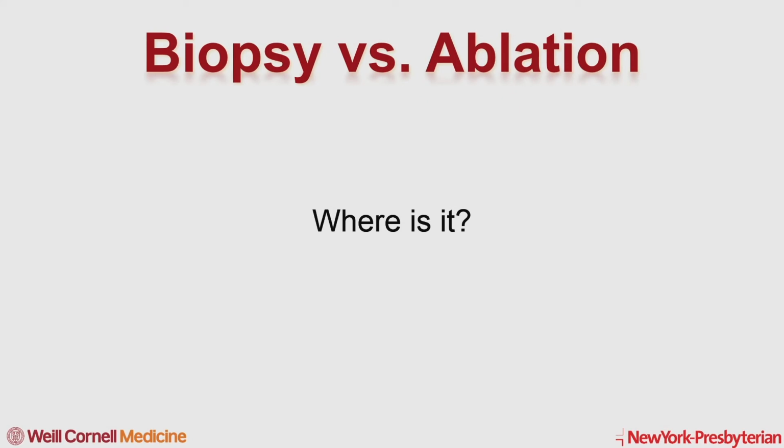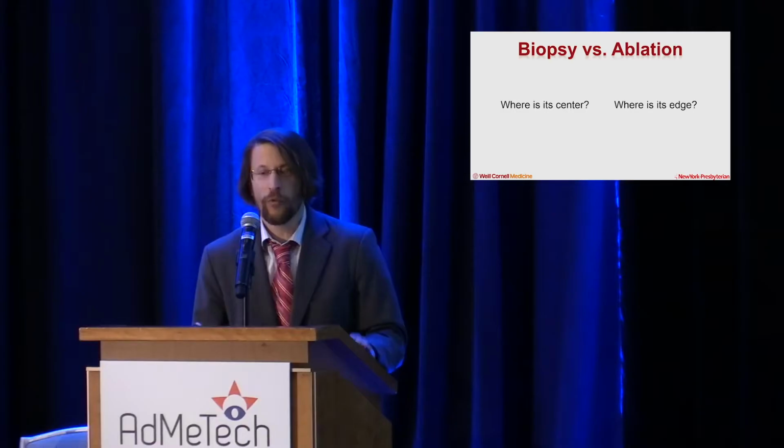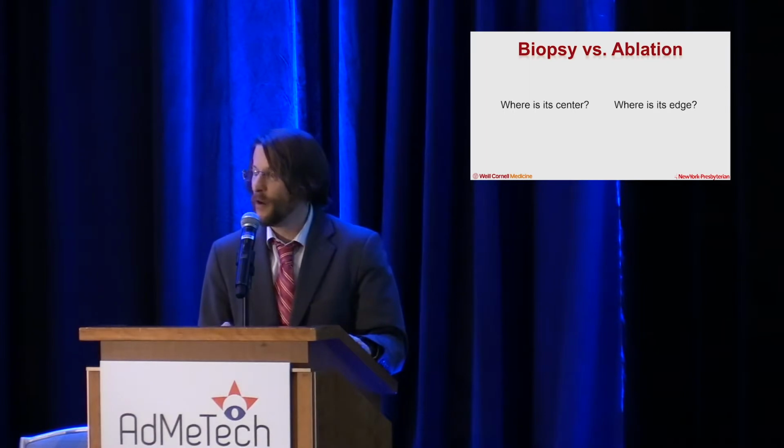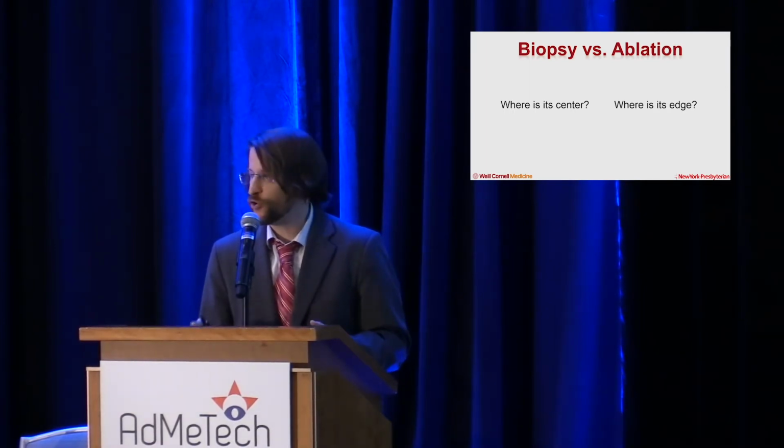And so one of the important questions is the difference between thinking about biopsy and ablation. And so both of them have this core question, where is it? But it's not the same question. For biopsy is, where is its center? Where do you want to send your biopsy? For ablation is, where is its edge? How much of it do you need to treat?